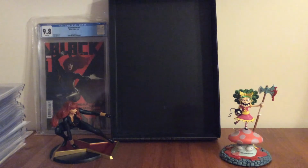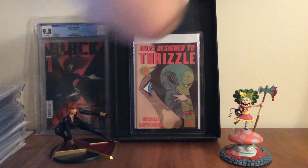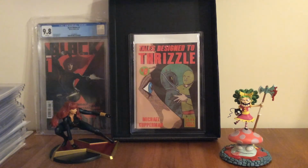Here we have Tales Designed to Frizzle, issue number 8 by Michael Coverman. This book won an Eisner Award for Best Short Story in 2013 for a story called Moon 1969, the true story of the 1969 moon launch. It was released by Fantagraphics Books in 2012.